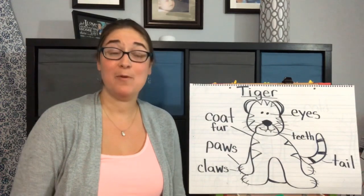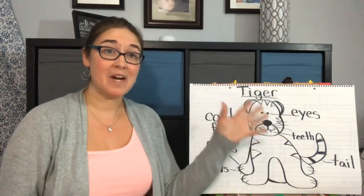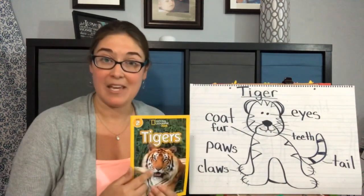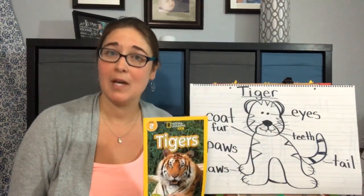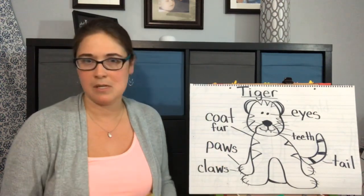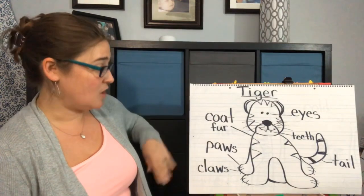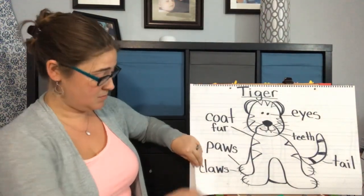And this week we've been reading our Tigers nonfiction book, answering questions, drawing diagrams, and writing things we've learned about tigers. And today I told you we were going to read about tiger cubs, or babies. I'm so excited to read that part of our story because I love those little baby animals. They're so cute.